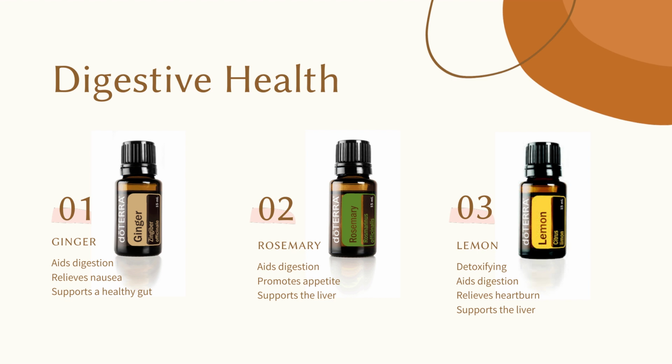So let's look at ginger first. It's my first recommendation. Ginger aids in digestion. It helps to relieve nausea, and it also blocks the center of the brain that tells you need to vomit. So if you are having digestive distress, ginger is a great go-to to help bring a calming effect to the body. It also supports a healthy gut.